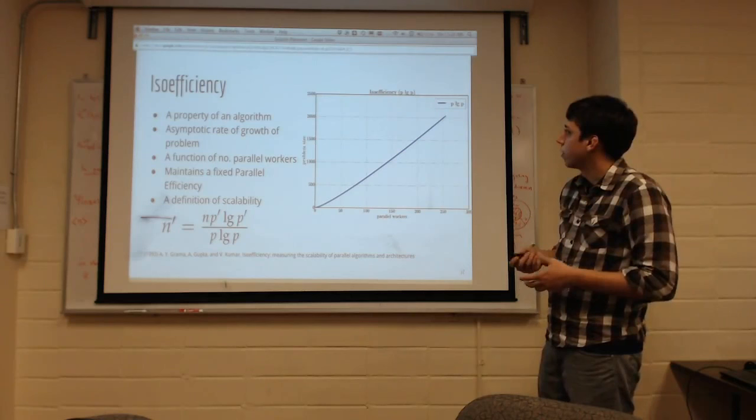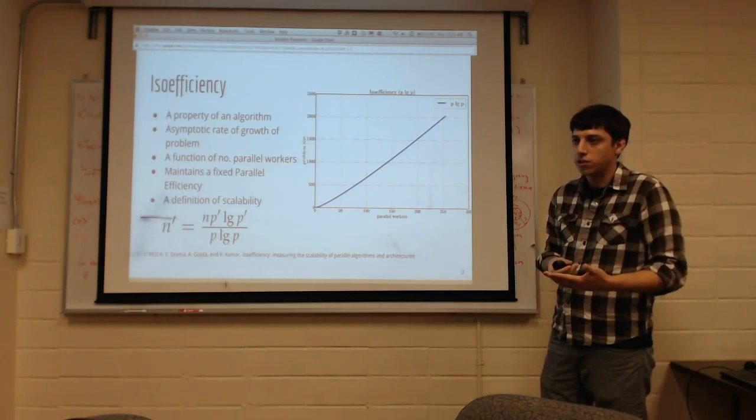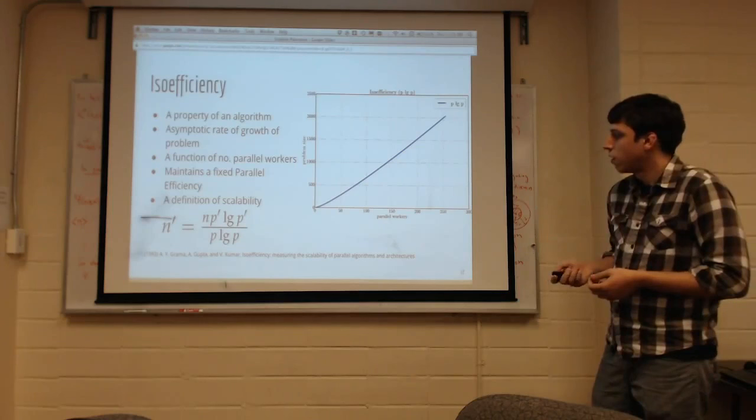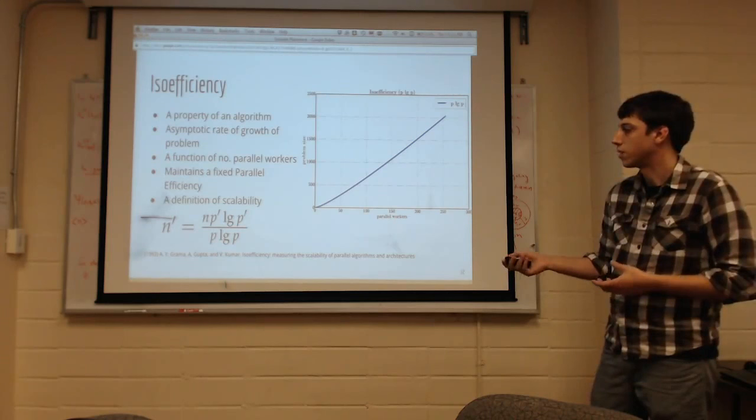The one that we will be talking about mostly is P log P. So if this is the number of parallel workers and the problem size, it has to grow more than linearly in relation to the number of parallel workers, but only by a logarithmic factor. And so we want to use this as a definition of scalability. Because if an algorithm has an iso-efficiency function, that means that we can obtain linear speedups provided that the problem size increases at a certain rate. So it gives us a theoretical understanding of how it is scalable.